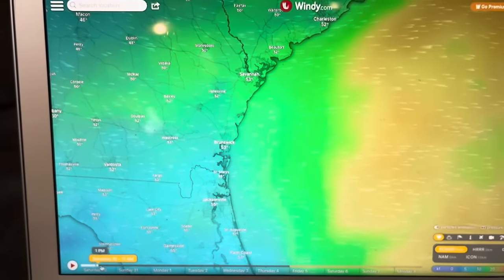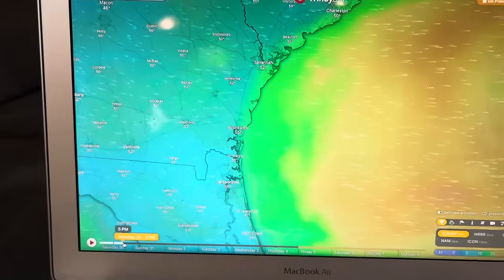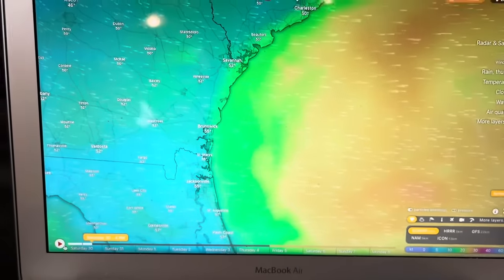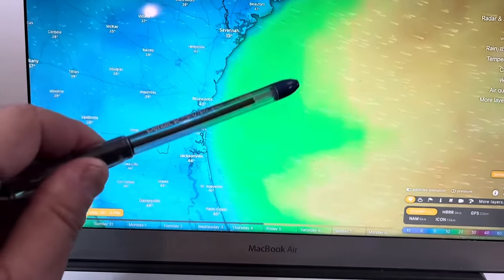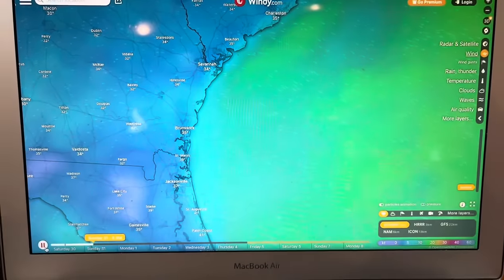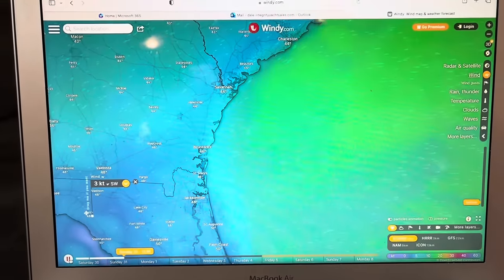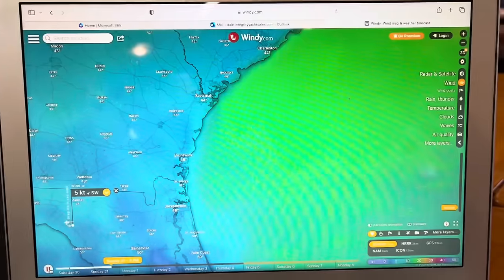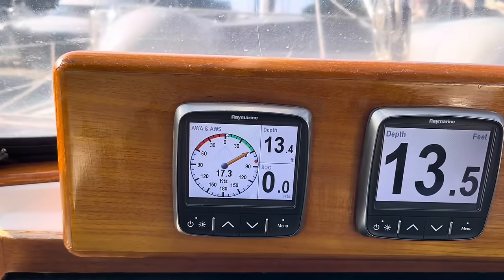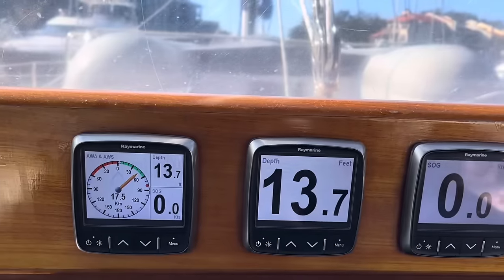And then sometime later this afternoon, the wind is going to shift to the west. And we will turn and basically follow that, keeping the wind on the beam down to St. Augustine. It's about 140 miles. Probably be about a 20-hour passage, so we should get there as the sun's coming up. So here's the conditions. Wind's picking up. It's gusting between, say, 12 and 18.